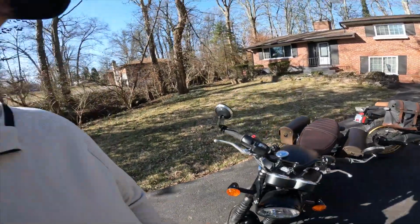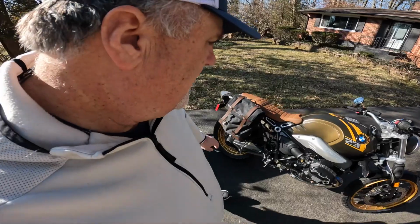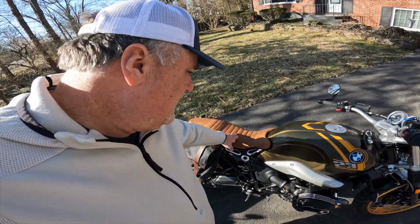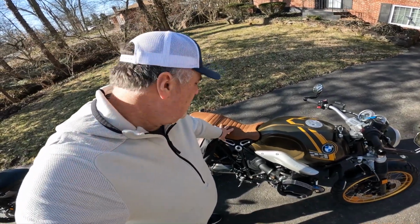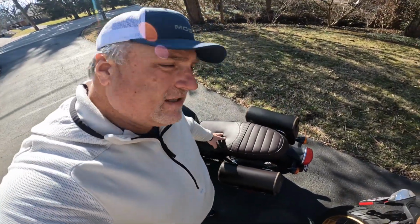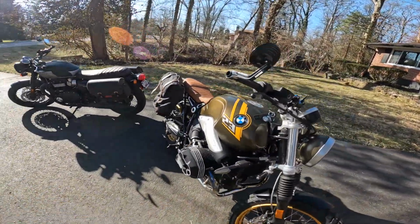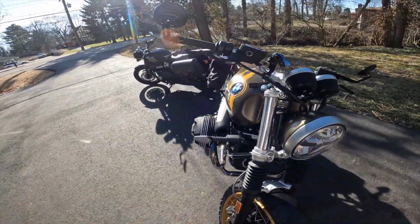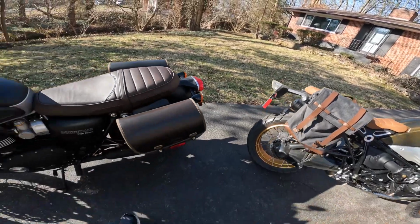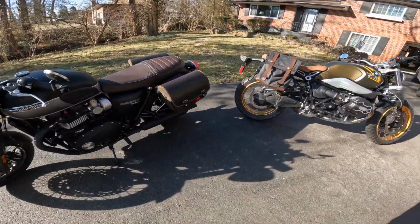Now comfort-wise, I will tell you the seat on my Bonneville is a lot more comfortable. The seat on my R9T here is a little hard, a little bit more sturdy, versus the Bonneville here, which is a little bit more plush, especially for my big derriere. But again, 500 miles into it, I would tell you both bikes are absolutely fantastic. Could recommend either one of them, mostly depending on the riding style and what you want to do.